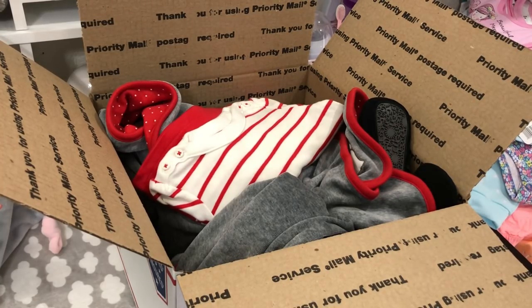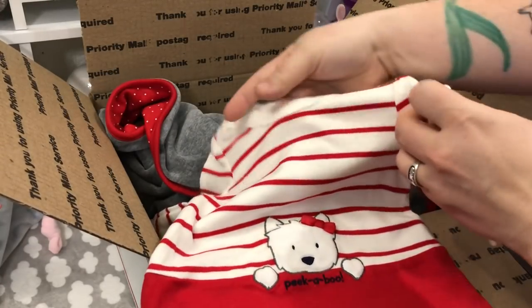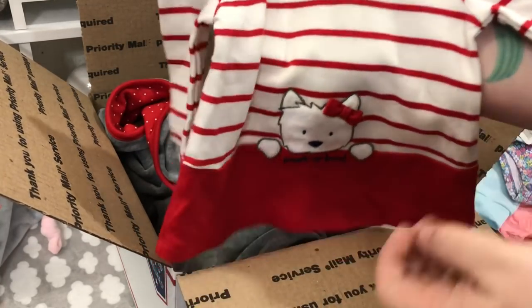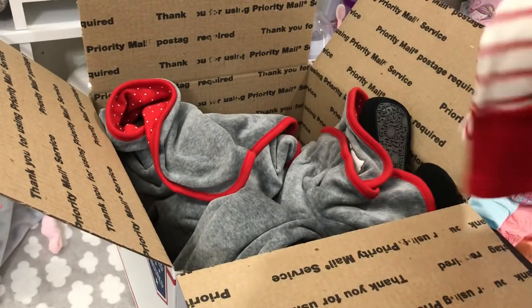I found this lovely set that was given to me as a Christmas gift. I want to say it was given to me by Hello Melissa Sue. Not this Christmas, but the Christmas before. I haven't had a baby this size of a girl that could wear it. And if I did, it wasn't at the right time of the year. So I'm super excited. I put her in it because it is so cute. But I'll just show you what it's got. It's this Gymboree dress. It's got a Scotty dog on there. It says peekaboo. So adorable.